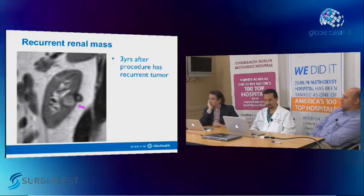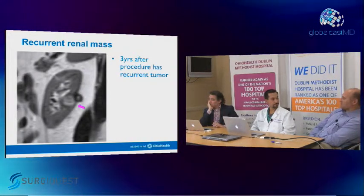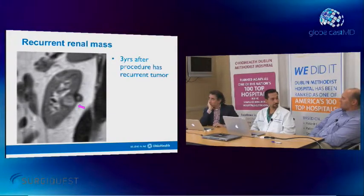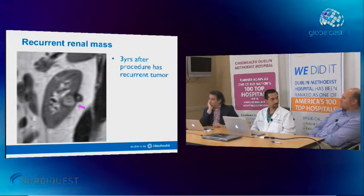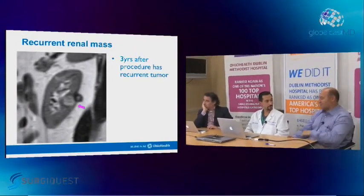I just think the best follow-up data we have is 8 years, and 8 years for a 45-year-old is not enough time to know what this means. So that's my first problem with ablative therapy, is that it's not enough follow-up time.